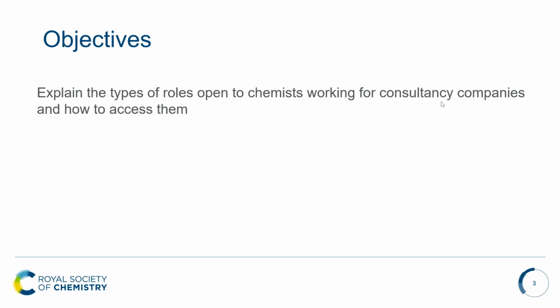Just to give you an overview of what we're going to be covering in the session today, we're going to talk a little bit about the types of roles that are available to chemists working for a consultancy firm, and then how you can access them. Particularly, we're going to be talking about those roles at Jacobs today. There's going to be a lot of parallels between Jacobs and other large consultancy companies. They're all going to do things slightly differently, but hopefully you get a bit more awareness of what some of those roles are.